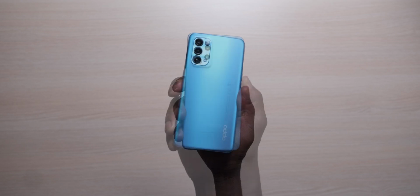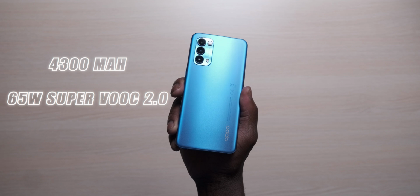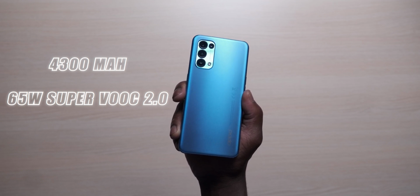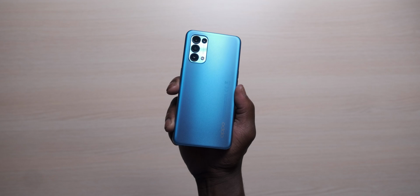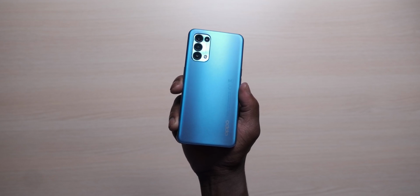And then you've got the Oppo Find X3 Lite, which does come with a 4,300 milliamp hour battery, but supports a colossal 65 watt charger with the SuperVOOC 2.0 charger, which does also come in the box. So that is a very good look. That's pretty much the specs when it comes to the wired charging and the battery capacity. Let's jump into the main battery recharging test.